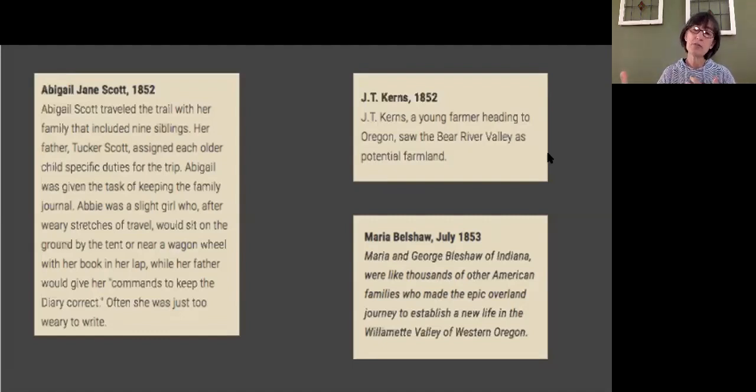But then he traveled a little bit further on, about 25 miles, I think he said, and there was a little timber. So just that traveling that 25 miles made a big difference in what he saw, or what might be a difficulty in that particular area. And then last, you had Maria Belshaw in 1853. She liked the river system that she saw. There was good feed, is the word she used, which meant that there was good grazing for cattle and horses and stuff like that.